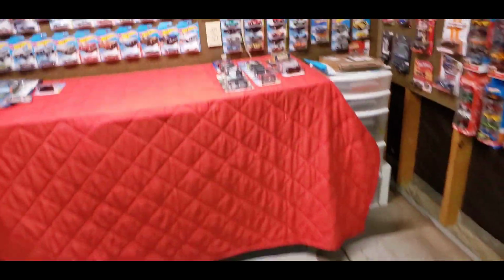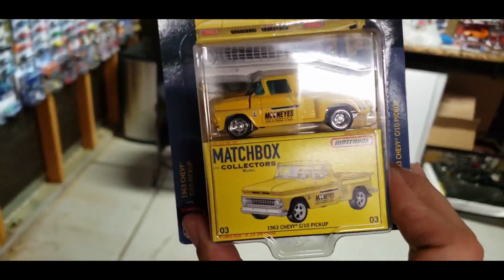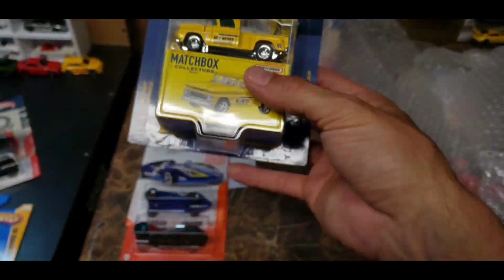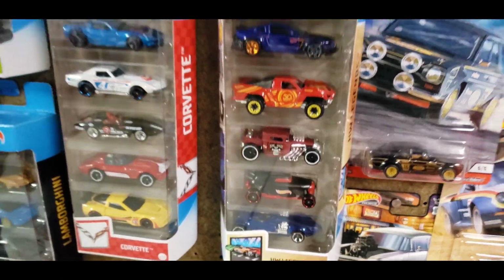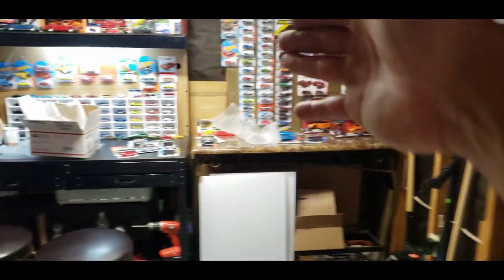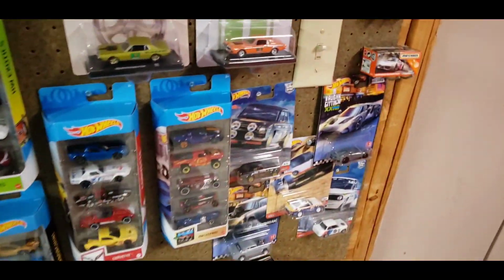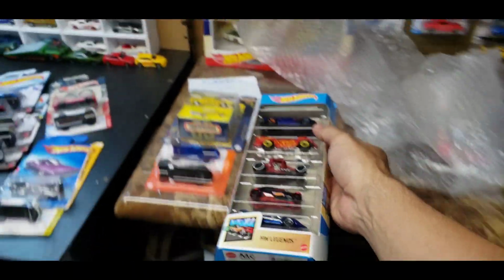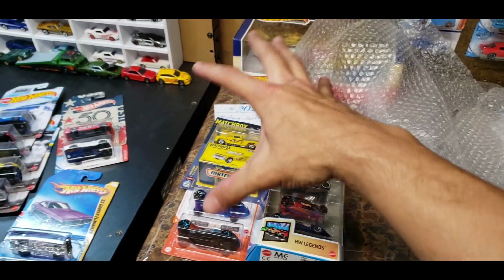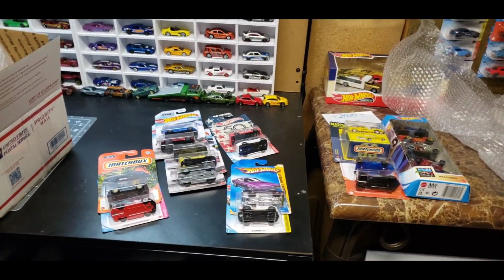I know he had mentioned that he really, really wanted the 63 Chevy C10 pickup. Even though I just picked it up, that does not matter to me. I know he wants the new Hot Wheels Legends Tour Pack. That is new for 2021. I will find him one and I will throw it in the package as well. You know what? I'm not even going to waste the time to hunt for it. I will just give him the one I have and put it in his package. So there we go. I know he asked for this and these, and I know he really wanted that. So I will give him this and I will put it in that package and I will send it out to him.